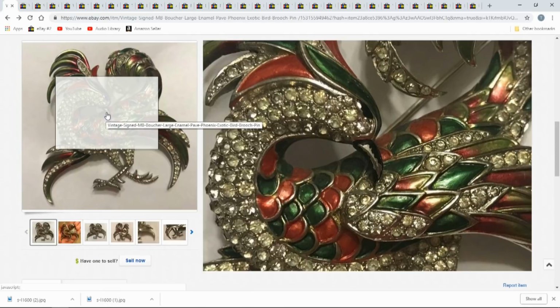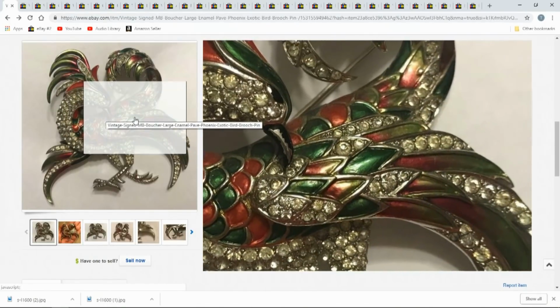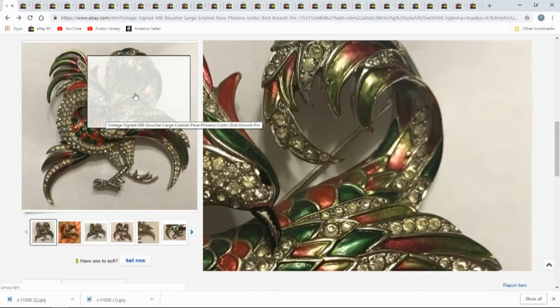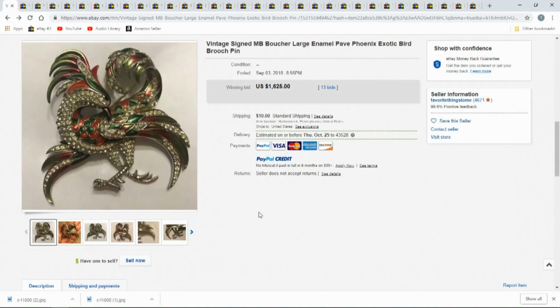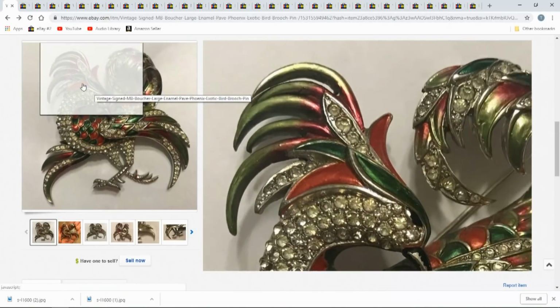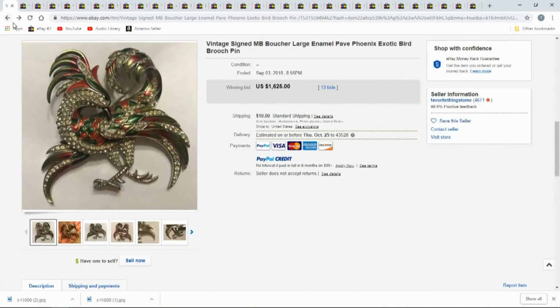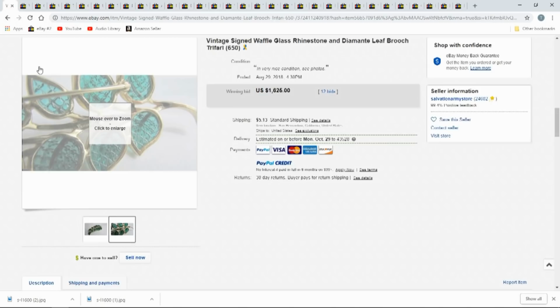This one's got some nice enamel on top of it, the green and red, and then it's also like a mixed colored enamel on the edges of that. Kind of like a phoenix bird. Yeah, phoenix, they even have it in there. So you can tell phoenix, usually it has that tufts of feathers across their head and the beak, and it's a specific style. Usually the head's turned like that, but 1600 for that one.